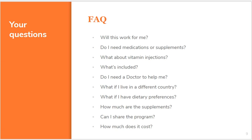Okay, so will it work for me? The chances are very high that it will, but if it doesn't, that's why I have the refund policy, because if it doesn't work for you, I don't want you to have wasted your money. So you get a refund if it didn't work for you, and that's totally fine. I think that's very fair and appropriate, because I only want to try and help you if possible.